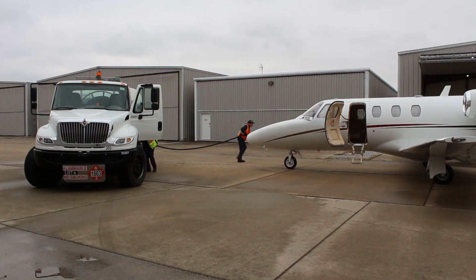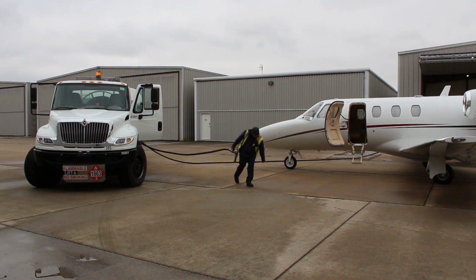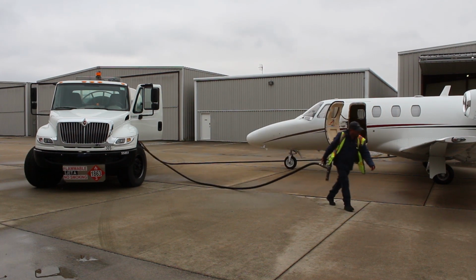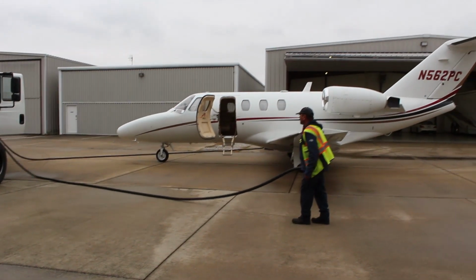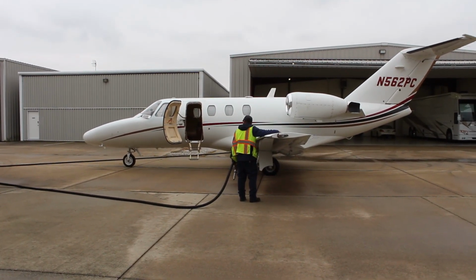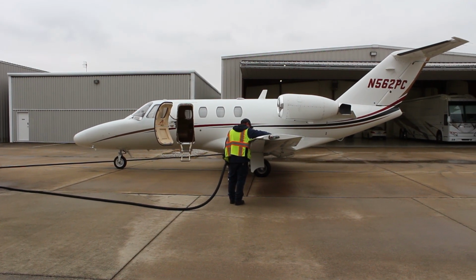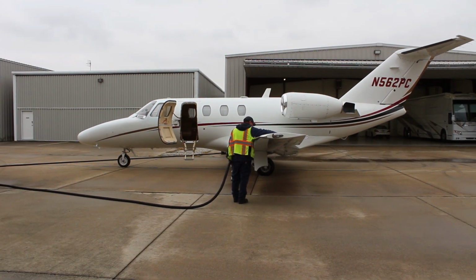We typically burn about 130 gallons an hour at a block speed of 360 knots. That'll change a little bit if we go higher or we have short flights where we burn a little bit more gas down low. The CJ is certified to 41,000 feet, so that puts us above almost all of the weather, most of the traffic. It's a real nice option to have that altitude, although our typical cruise altitudes are 34,000 to 38,000 feet.